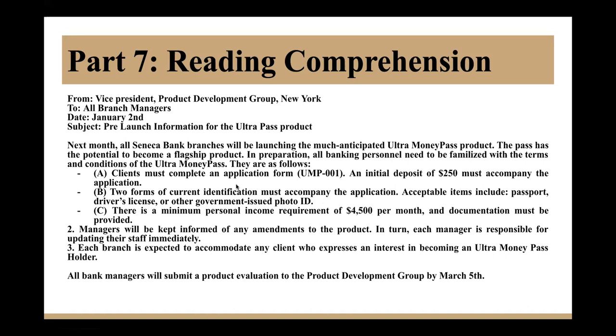Again, you can see from the first one, a complete application form, is that right? Identification number, ID card, or even this kind of salary or statement of income, right? $45,000 here, that's it, 1, 2, 3, checklist. And after that, once you freeze a sentence and get the idea here, try to see the content below. For example here, managers need to be informed of any amendment or changes. Is that right?